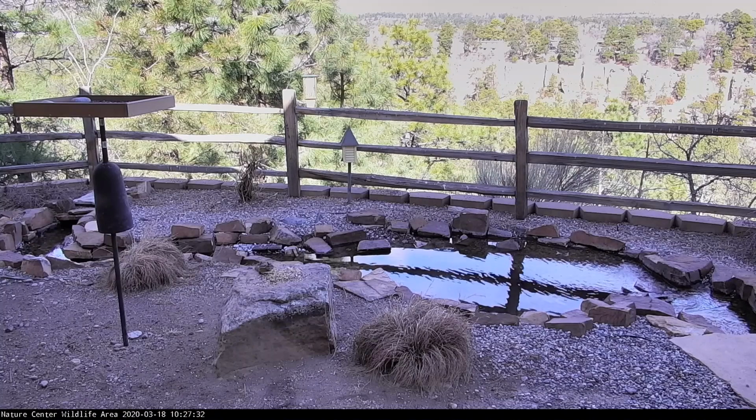The best way to tell the difference between a zone-tailed hawk and a turkey vulture is to get close enough to see that, of course, the turkey vultures have that bare red head. Turkey vulture is actually larger than a zone-tailed hawk, but that's always a difficult identification mark to use when the bird is way off in the distance.